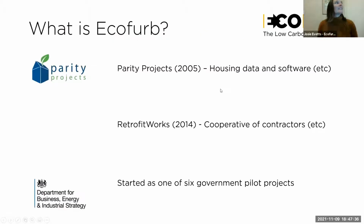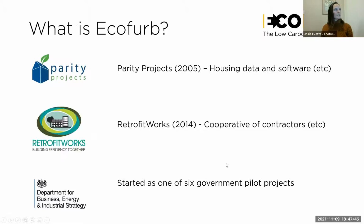Right, next slide. Lovely. Okay, so what is Ecoverb? Ecoverb is a partnership between 2 organisations, Parity Projects, Chris spoke earlier, and Retrofit Works. So Parity Projects holds information about houses in London and all over the country, and we provide software that can help you to plan an effective retrofit, a retrofit that's going to work, that means that you get the benefits that you should get from it, and you actually save energy and save money and save carbon.